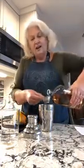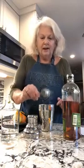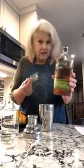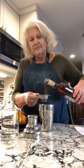So, Boulevardier. Boulevardier was created sometime between 1929 and 1932 by an American expat in Paris who founded a magazine called Boulevardier. And he's the first person that came up with this. It's basically the same as a Negroni, except for one difference. Instead of using gin, it uses bourbon. I happen to be using rye, which is spicier, so I like the extra bit of flavor that it gives, and it's equal proportions. So you use a jigger of rye, a jigger of Campari, which is awesome, and a jigger of sweet vermouth.